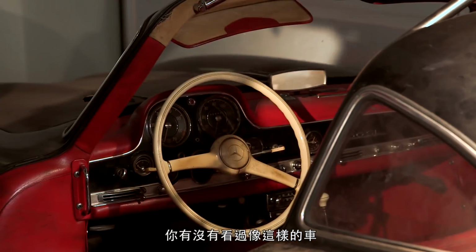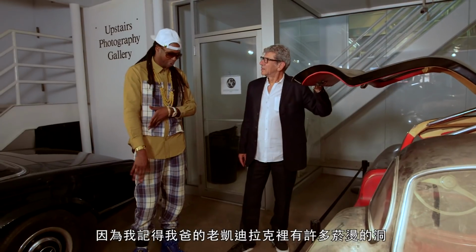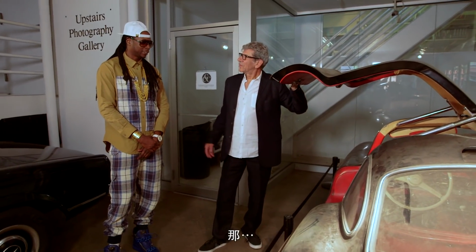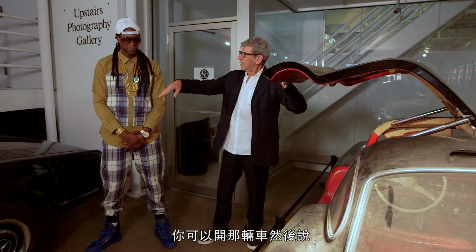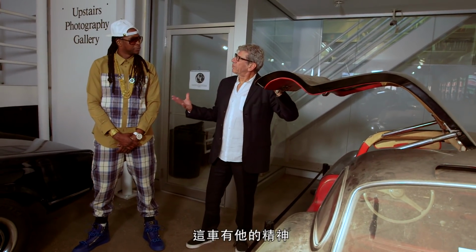Have you ever gotten a car like this, probably from my mom's generation, that just had a lot of holes in the seat? Because I just remember smoke holes in my dad's old Cadillacs and stuff like that. That's character, though. You can drive in a car and say, see those 3 holes? My dad did that. He was careless. Yeah. But you're part of his spirit in that car. That's what I'm talking about. It's spirit. Oh, I love it.